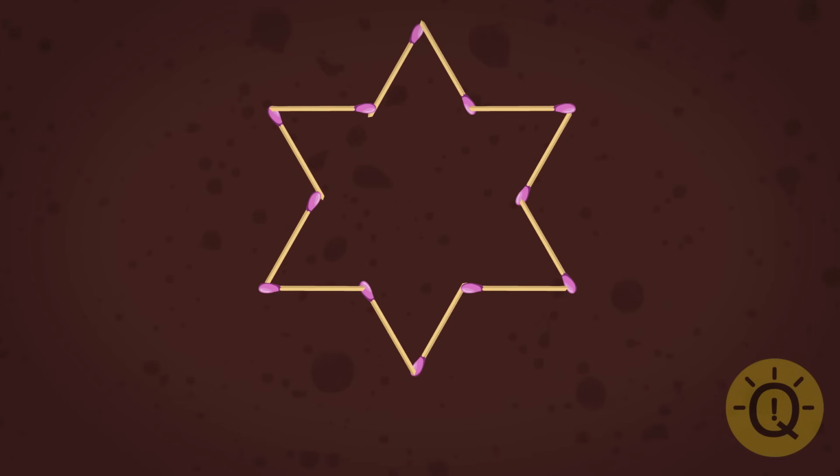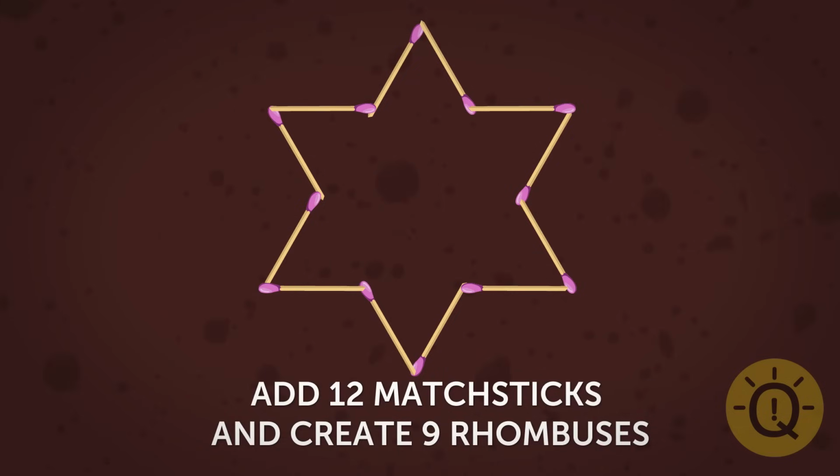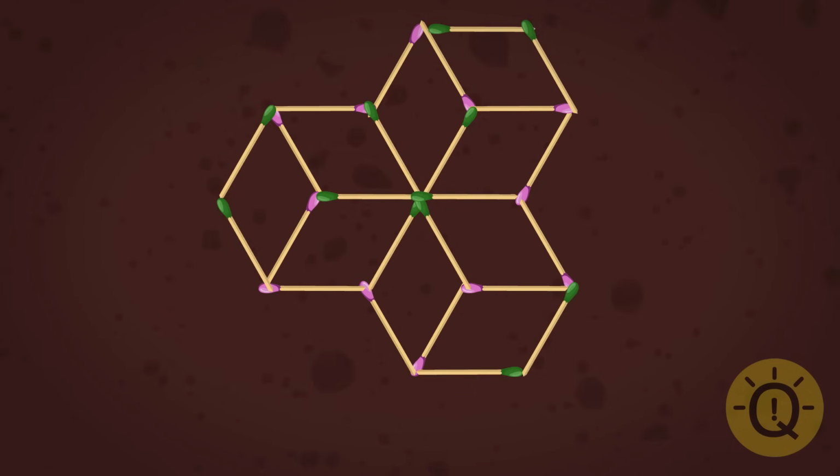These matches are arranged into the shape of a David star. The task is to add 12 matchsticks and create 9 rhombuses. Can you do that? Here's the complete solution.